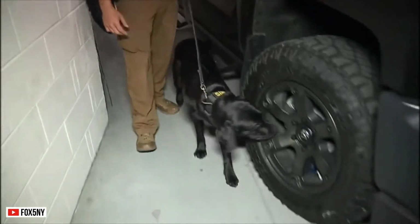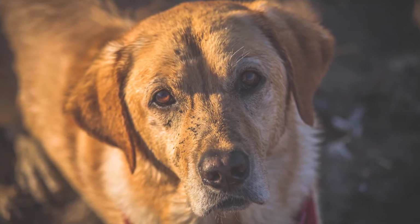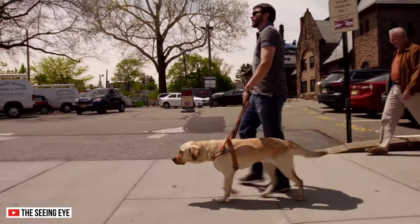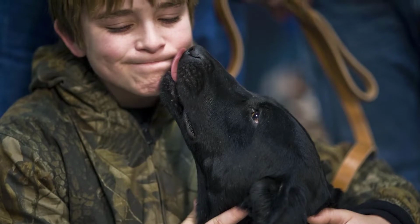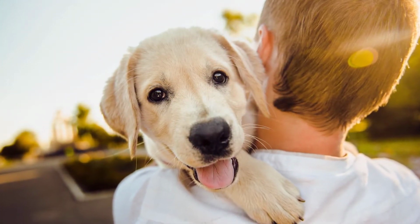They're trained for search and rescue operations, drug raids, and arson tasks. Aside from that, they're natural helpers. Labs help persons with disabilities in any way they can. Plus, they make very effective therapy dogs. This paved the way for their popularity in America and now the world.